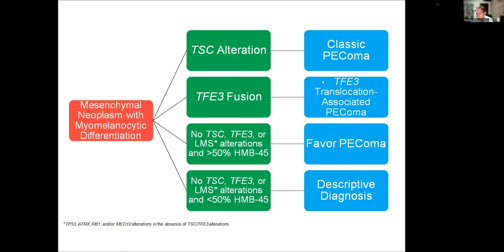In which case we would say a TFE3 translocation associated PEComa. Now, if we don't have that and we have a significant amount of HMB45, we would say favor PEComa. If we don't have any of these things and we don't have smooth muscle alterations like TP53 or RB1, et cetera, we might just be descriptive and suggest the possibility of PEComa in the differential to alert them to appropriate follow-up. Because there's no specific therapy for this at present aside from surgery, and the chemotherapeutic agents would be just very generic.